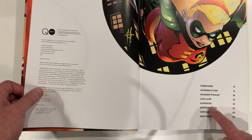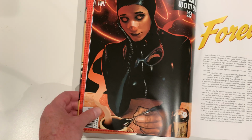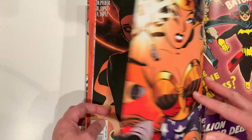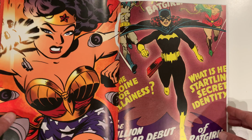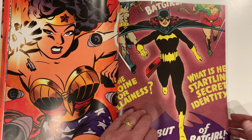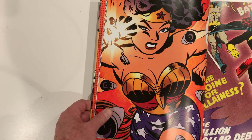Supergirl, Gotham Girls. Wait a minute. Gotham Girls, there should be a Harley section, but there's not. And there's one of his famous covers of Catwoman. That's Adam Hughes. And here is one of the most famous covers ever, I think. The introduction of Batgirl. Yeah, I have that. This looks like Darwyn Cooke to me, this Wonder Woman.